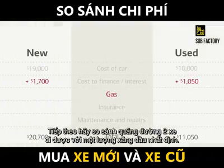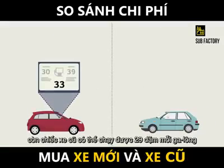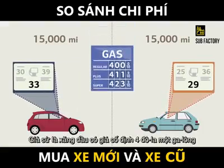Next, let's compare gas mileage. Let's say the new car gets 33 miles per gallon, and the used car gets 29 miles per gallon, and you drive about 15,000 miles per year. Let's also assume that gas will be a constant $4 per gallon.